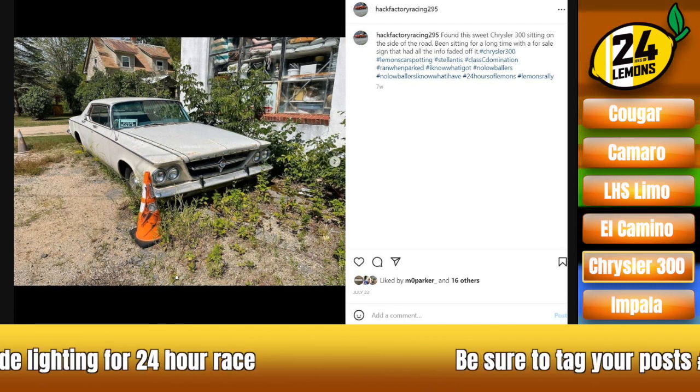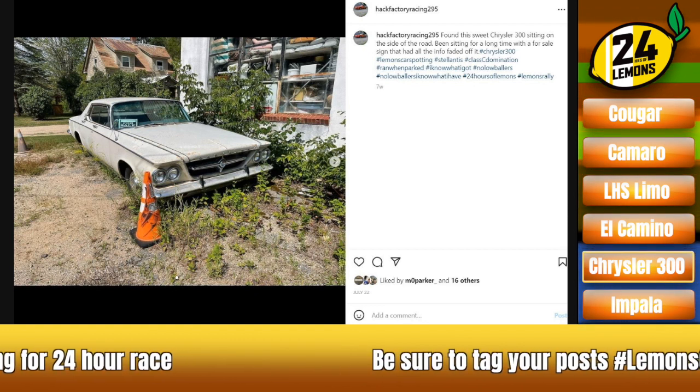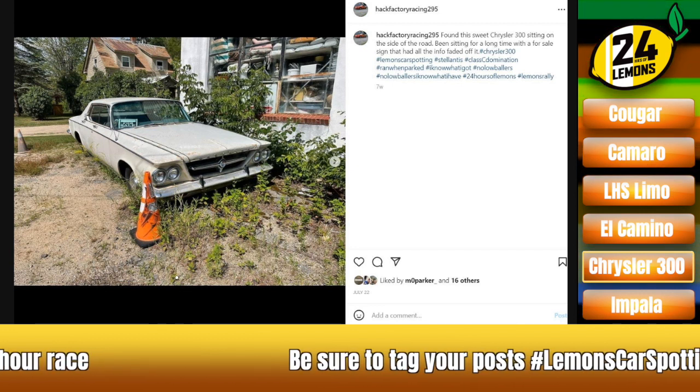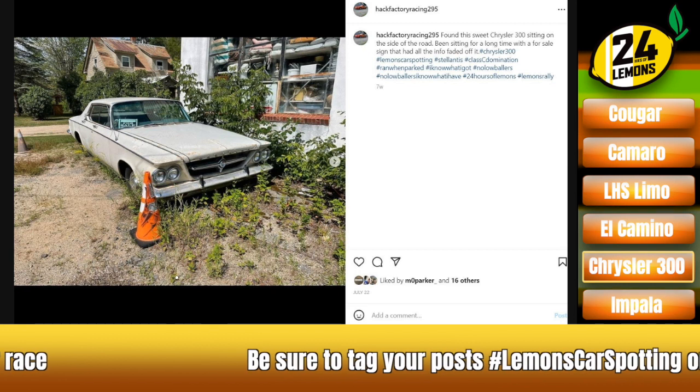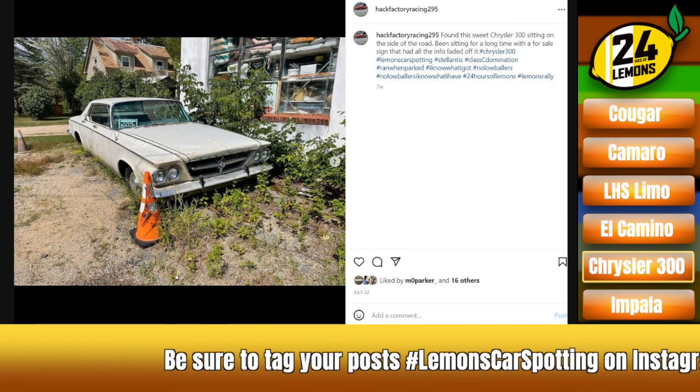Man, I gotta say, I've never seen one quite from this angle. But if you cut this thing off at the firewall, you could have a nice outdoor dining area because of how flat the fender top is. Yeah, sure. El Patio. There you go.